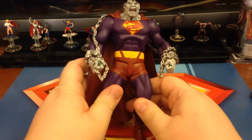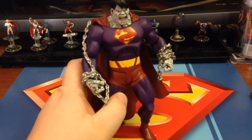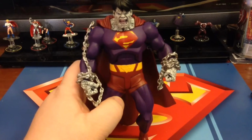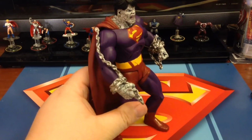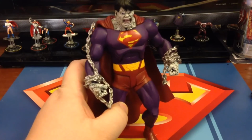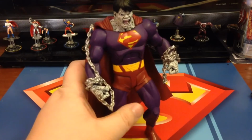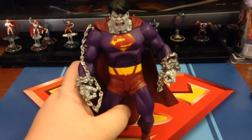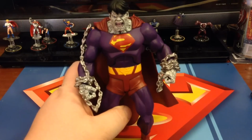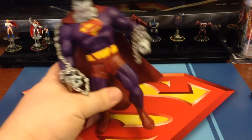You've seen my review of him most likely, so I'm not going to go into great detail on him. Of course, my battery's dying. But definitely a beautiful figure. Definitely, as soon as I got him, one of the top figures. Wasn't one that I was actually looking for. Wasn't one that I was chasing. But once I got him in hand and I was able to see how amazing he was, I felt the need almost immediately to pick up the Superman from this line. Which brings me to the next figure.